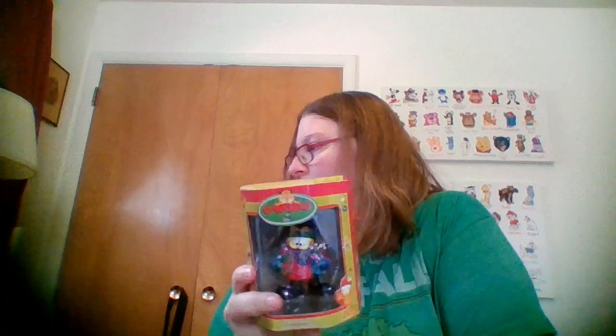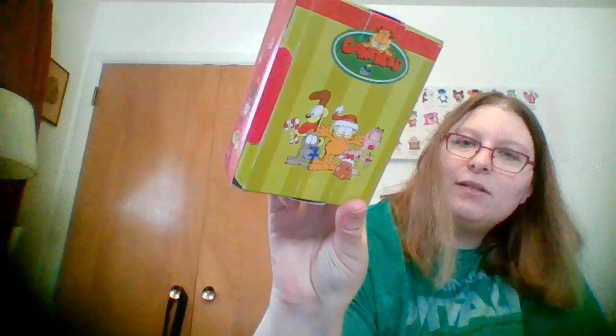So that was one cat, and then this ornament I'm going to keep as well. I'm keeping 3 out of the 5 ornaments I found. It's a Garfield ornament. Package is kind of ripped up, but it's Garfield carrying a bunch of packages.